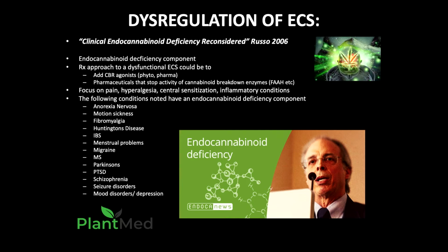We're in this list of diseases, and it's a pretty broad list, as you can see. So anorexia, motion sickness, fibromyalgia, Huntington's disease, a neurological disease, inflammatory bowel disease, menstrual problems like endometriosis and adenomyosis, migraine, multiple sclerosis, Parkinson's, PTSD, even schizophrenia and mood disorders, depression.